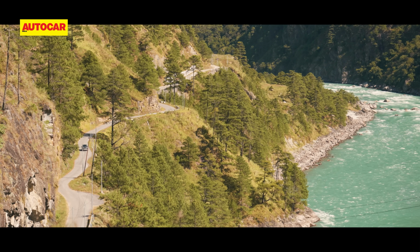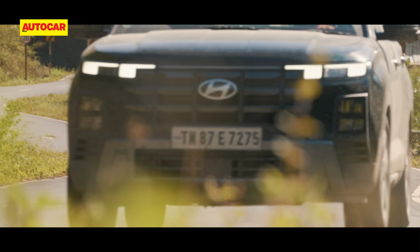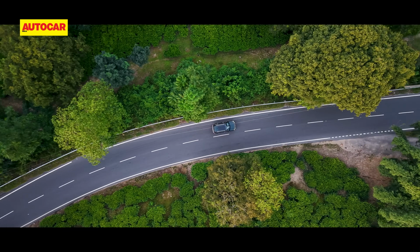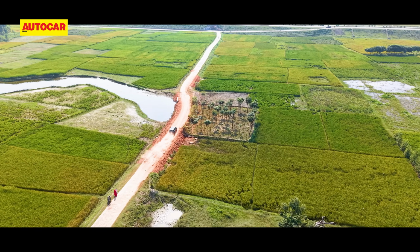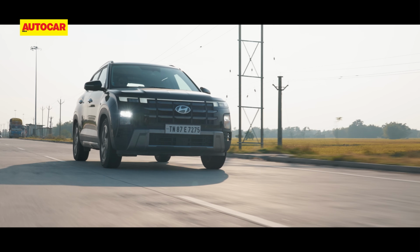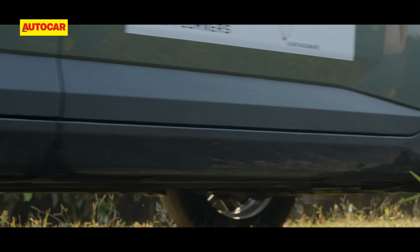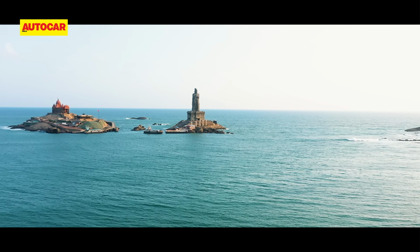My stint on the Hyundai 4K Extreme India Drive is now drawing to a close, and what a journey it's been. From coasting along the supreme Delhi-Agra expressway to navigating the tight twisties of the northeast, it's been a drive that's covered it all. The Creta has been an absolute champ through everything we've thrown at it, and it's now time to further explore the stellar lineup that Hyundai offers in India. So when you tune in for the next episode, it's going to be a new anchor, a new car, and so many exciting new destinations yet to be explored.